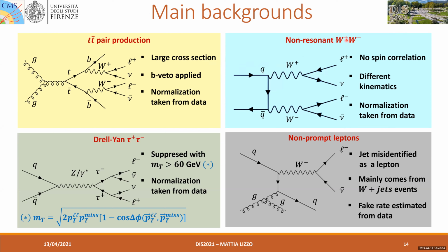There is also some contamination coming from WW pair production produced by non-resonant diagrams. Although this is an irreducible background, the leptons in the final state have a really different kinematics with respect to those coming from the Higgs signal. There is also a residual contribution coming from the Drell-Yan, and this happens when the Z decays into 2 taus that might subsequently decay into a different flavored lepton pair. And finally, there is also some contamination coming from non-prompt leptons, which mainly comes from W plus jets events.